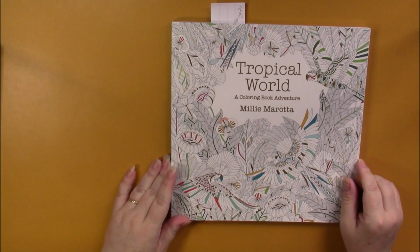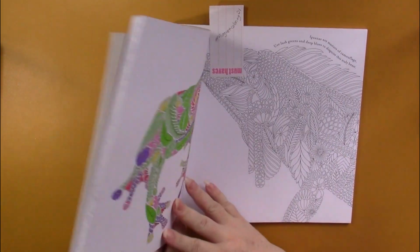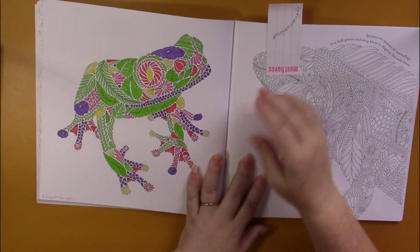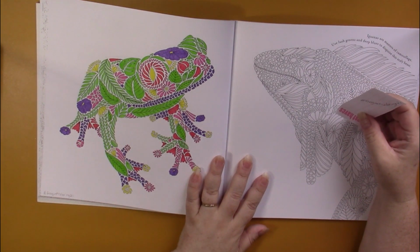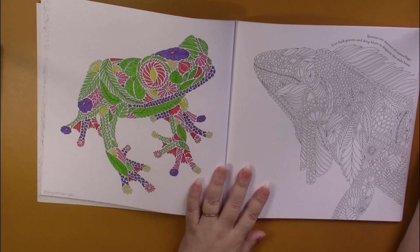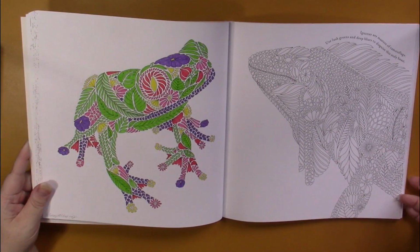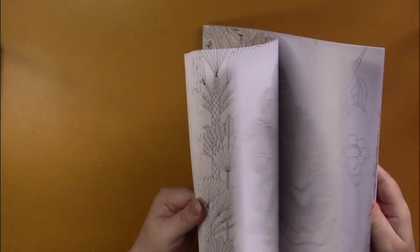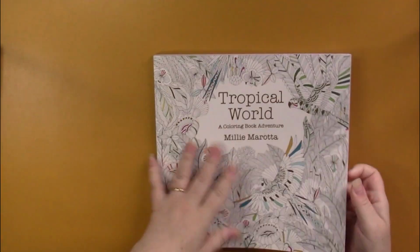Then Lisa at Coloring My Way did a hashtag last month, which I participated in, and we were all to color this exact picture. She had a fantastic name for it too. She called it Frogust Coloring 21. So that was fun to color. It's not my first picture in this book, but it's good to not only be doing first pictures. I think I've done the crab in here or something. Oh yeah.